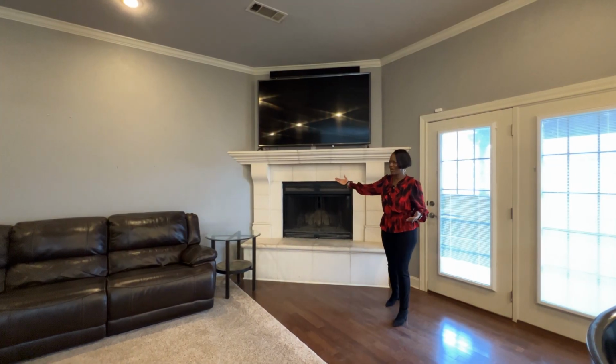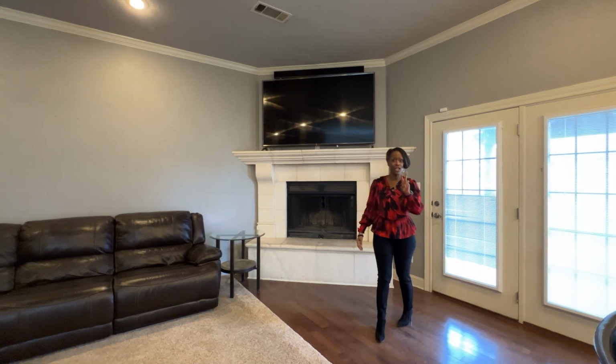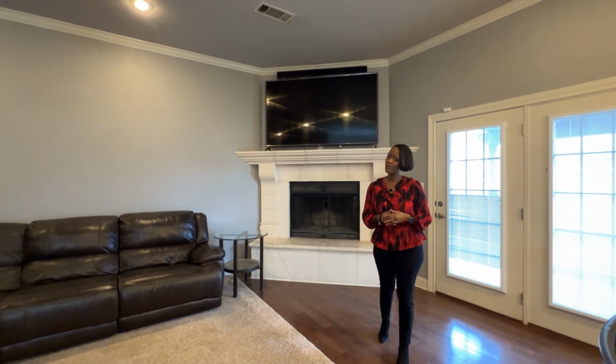Take a look at this great stone fireplace. Don't forget, 2 patios. This one won't last long.